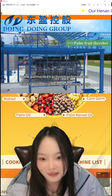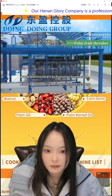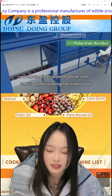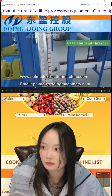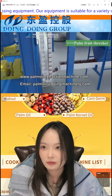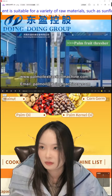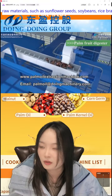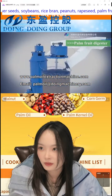There are reamers and flat steel, you can see. The reamers and the flat steel integrate with each other inside the drum, which ensures that the equipment is sturdy and durable. This is a conveyor. The palm fruits will go into a conveyor and the bucket elevator to the next section. And also, this is the conveyor to transport the palm fruits to the next section.